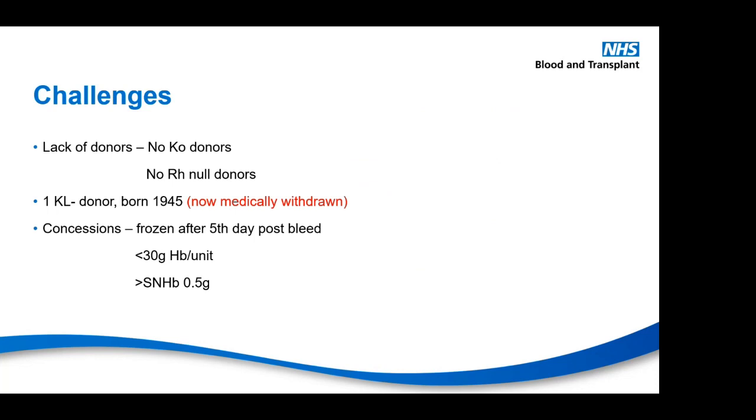Being the only frozen bank in the UK does pose some challenges. We do encounter them. Some rare types only have 1 donor, some don't have any in the UK at all. Our only McLeod donor is now 77 years old. She's actually probably older than that now, from when this presentation was last given.